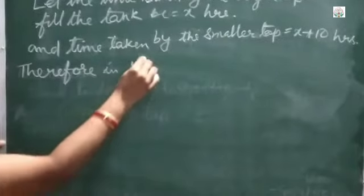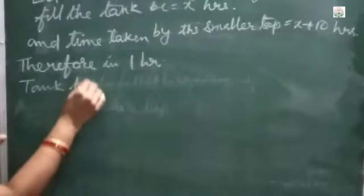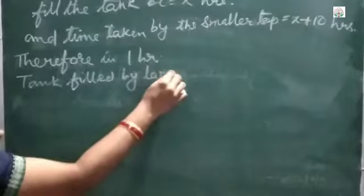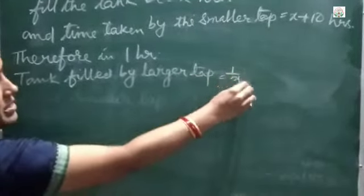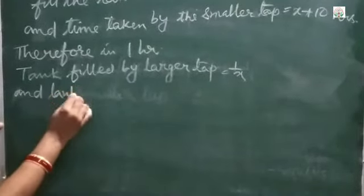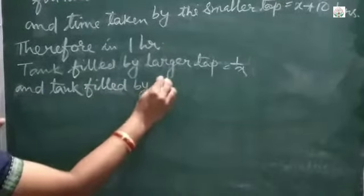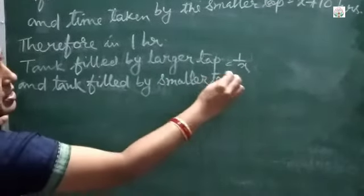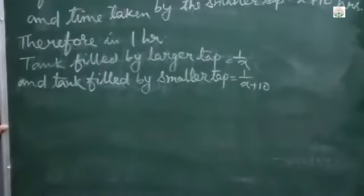Therefore in 1 hour, tank filled by larger tap equals 1 upon x, and tank filled by smaller tap equals 1 upon x plus 10.